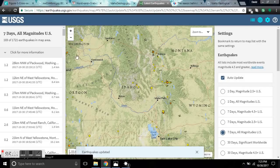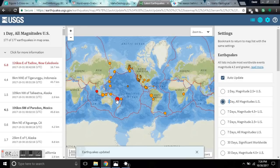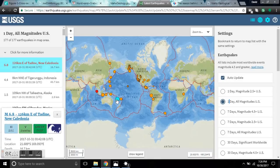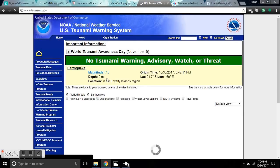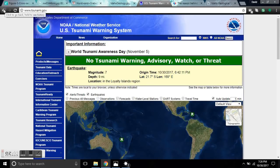Let's go back down, get some of these quakes off of here so we can finish the video up. And that large quake was in New Caledonia. Right here. Boom. 6.8. If we go to the Tsunami Warning Center, it's coming in at a magnitude 7.0. There was also a Peruvian quake today. So here's the magnitude 7.0 from the Tsunami Warning Center. And it's a heads up.